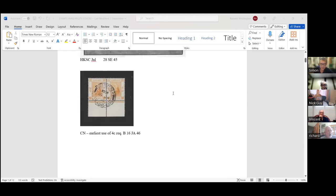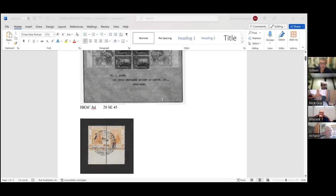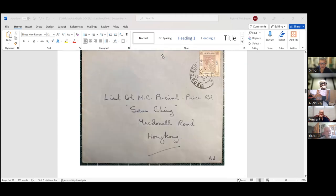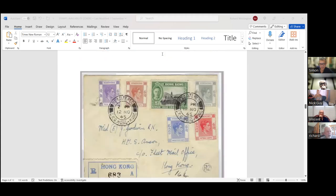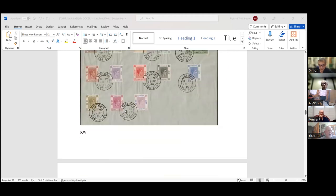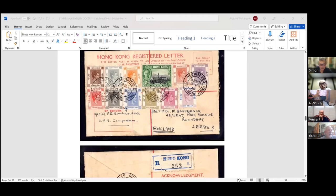And this is the earliest requisition B, 16th of January, 46. So lots of different examples. Let's see what we got. This one is a similar one, November 45. That's the bit of paper. This one, again, 9th of March, no 5 cent green. For the 20 cent here. Anyway, there you go.